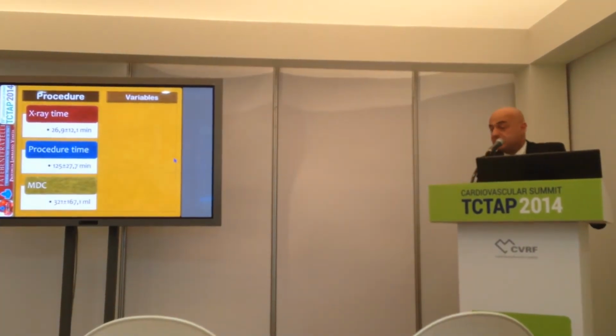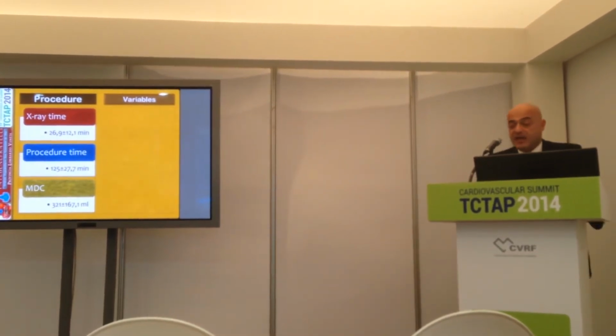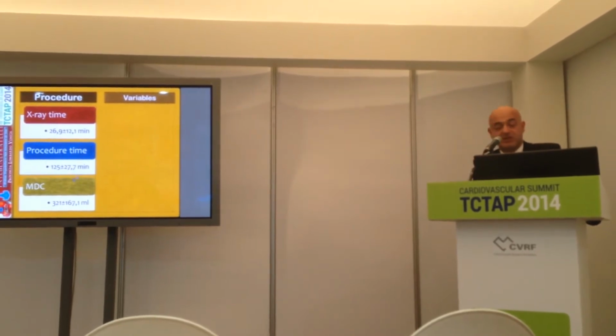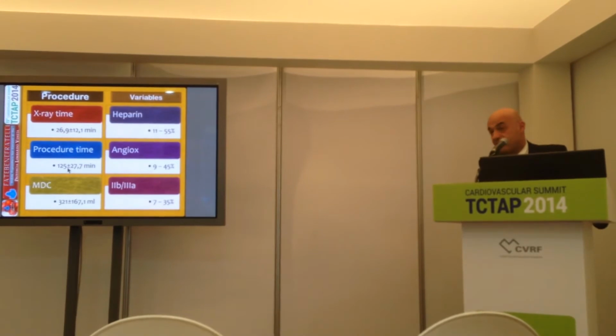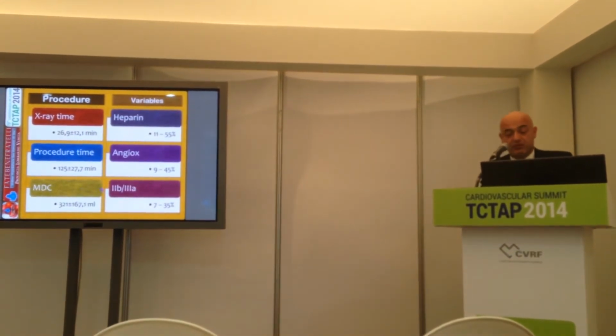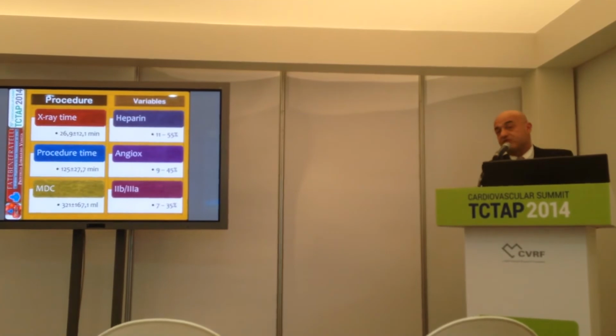Some characteristics of this type of stent, which is a little bit demanding as a procedure: the X-ray time is about half an hour, and the procedure time was about 130 minutes. The contrast use is a little bit high. We use a lot of contrast, 300 milliliters, even more if you add the standard deviation, because to place the stent you need to continue to inject contrast.